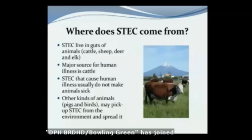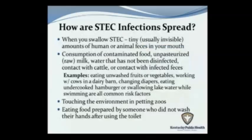STEC lives naturally in the guts of animals such as cattle, sheep, deer, and elk. The major source for human illness is cattle. It causes human illness even though the animals themselves may not be sick. There are other kinds of animals such as pigs and birds, and you may pick up STEC from the environment in which it's spread. When you swallow STEC, it's usually tiny, usually invisible, amounts of human or animal feces in your mouth that we're actually talking about.